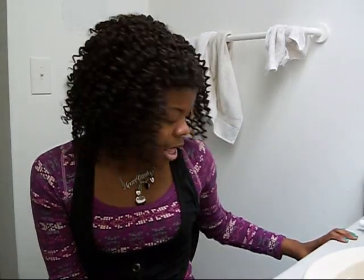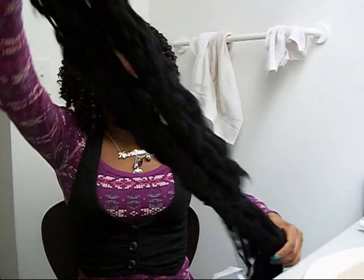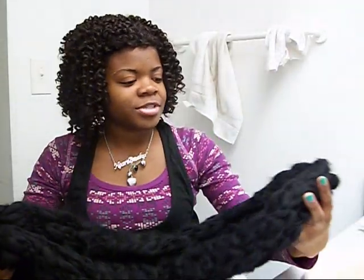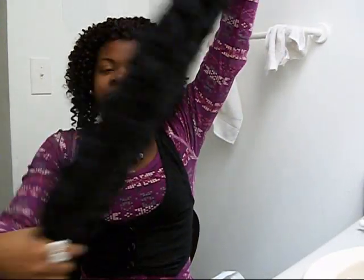Then I made my way down to Aeropostale and got a few things. This black scarf, love it, because I really needed a black scarf. I noticed that in my hauls, I always say that I needed the things that I bought. Not really, but in my heart, I feel like I needed it. So I bought it. So soft and fluffy and cute.